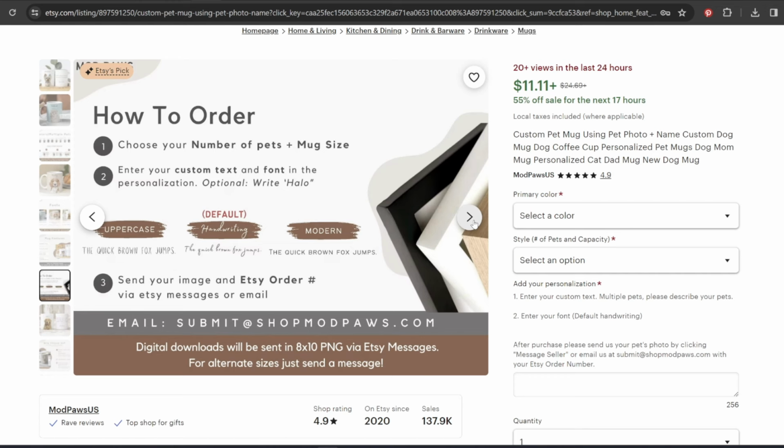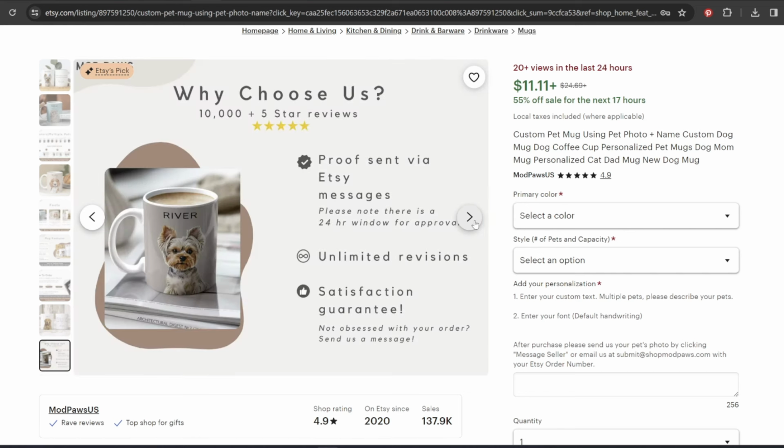And then my favorite image, which I talk about in plenty of my videos, is the how to order image. So they tell you how to choose your number of pets, your mug size, and how to add your fonts, your text, etc. They even tell you how to submit your image so that you can send them a high quality photo and not lose any quality by using the Etsy Messenger to send your images. Again, there's another example with a different font, and then they have an infographic with these wonderful reasons to purchase from this store in particular.